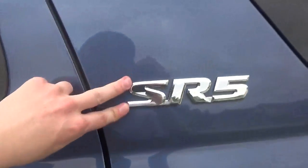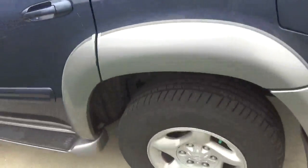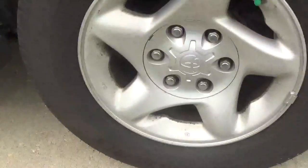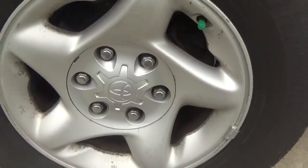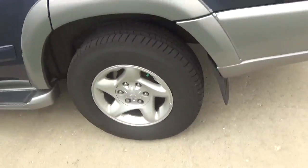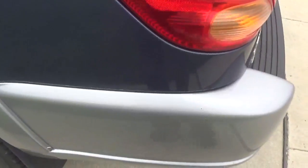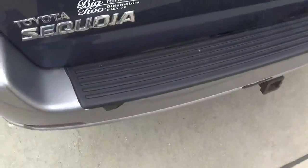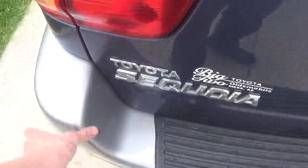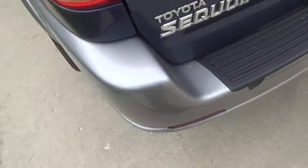Got our SR5 badge on our very thick angular C-pillar here. Again, the wheel arches come across, and the silver continues across as well. Does feature disc brakes in the rear as well, but then again, you kind of need discs rather than drums when you're trying to stop a vehicle of this size. Again, rear mud flaps behind the wheels here. Comes into this exposed part that sticks out here, the rear bumper, which is kind of an interesting design.